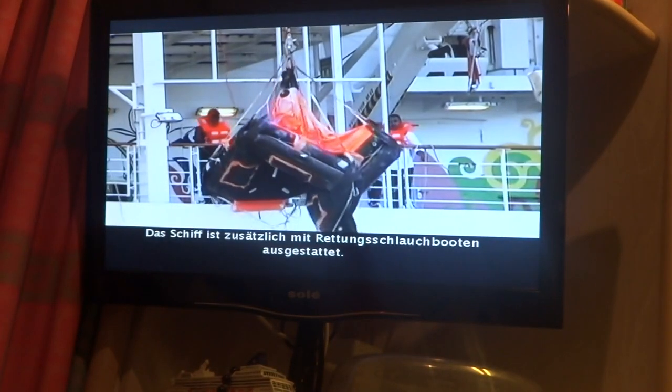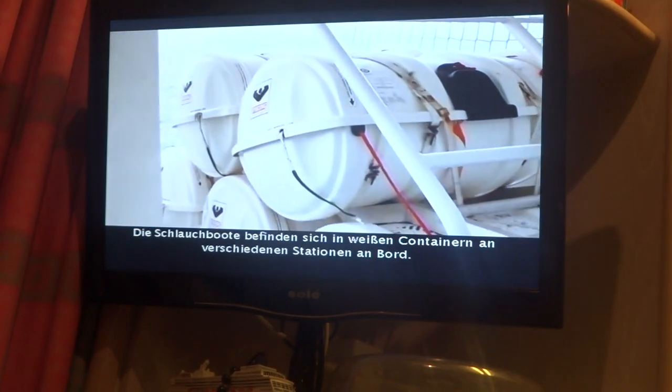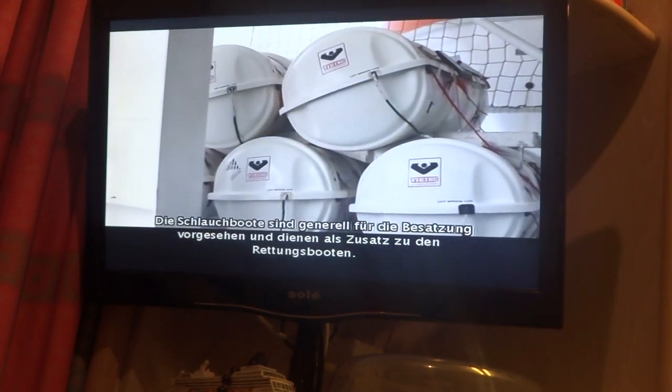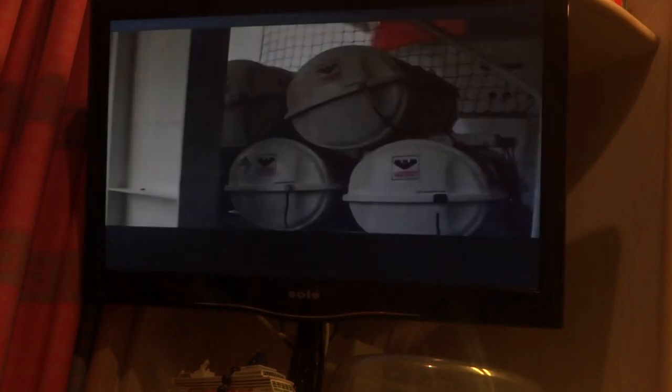In addition to lifeboats, the ship is also equipped with life rafts. These are stored in large white containers at stations around the ship. The life rafts are mainly for crew members, but can supplement the lifeboats if needed.